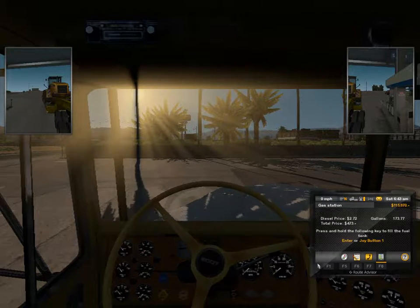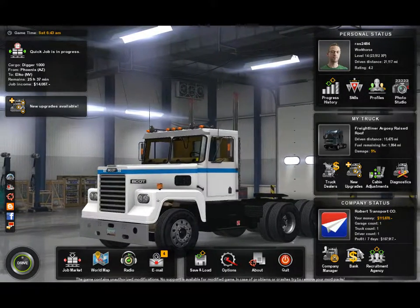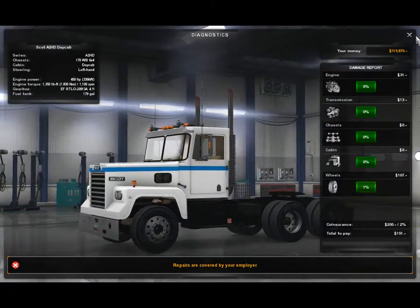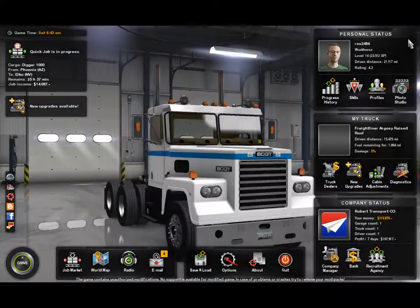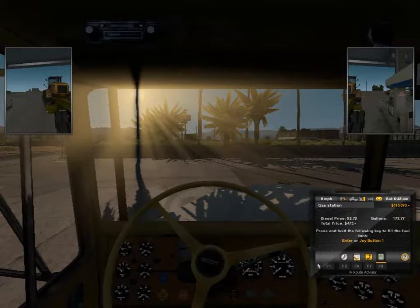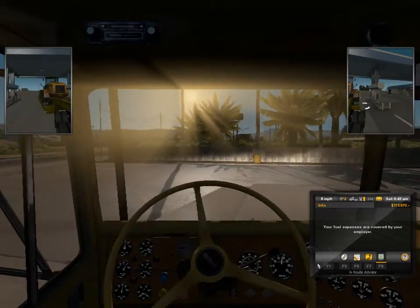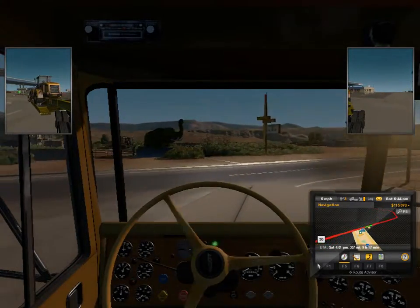Yeah, I want to know how much of a fuel tank this has. See, check this out. What am I driving? 179 gallon tank. We had 6 gallons of fuel left in this thing. Holy crap. Just under 6 gallons. God! Oh, man, I was sweating there. Oh, man, I was sweating.